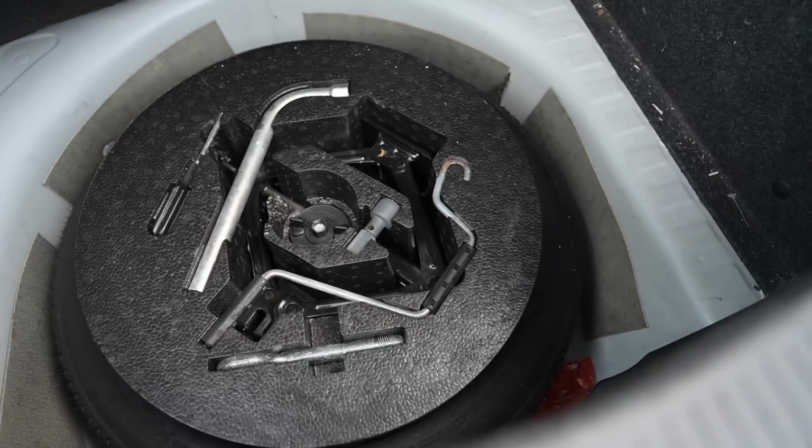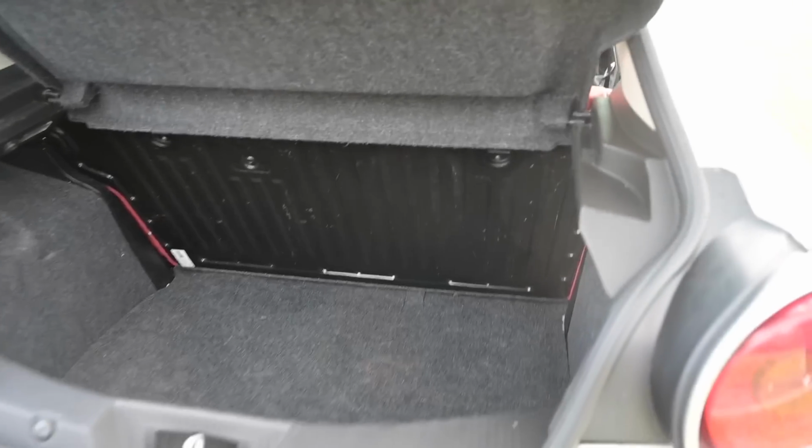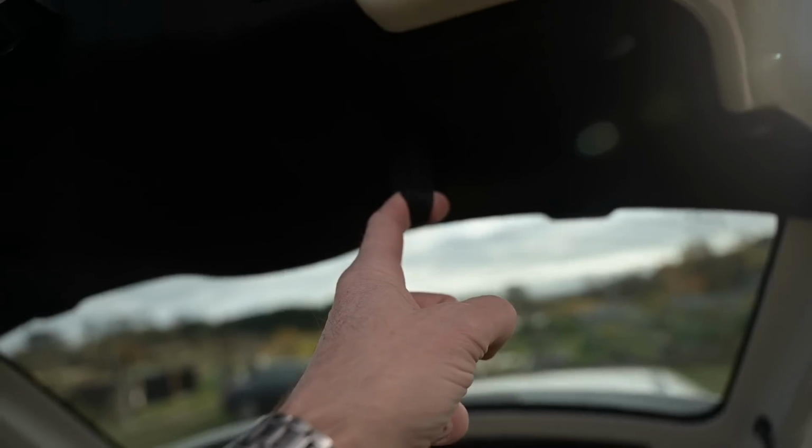And underneath there we have got a proper spare wheel. Maximum points Alfa, well done for putting a proper spare tyre in there, not some stupid inflatey thing that will leave you stranded. So that is the boot. It's a space where you put stuff. And in terms of dragging the boot down again, little cloth strap. Budget.